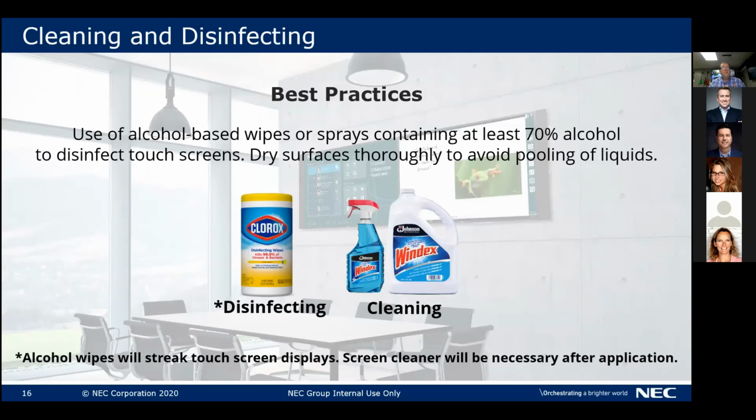Last but not least, before we end this presentation, I want to talk about cleaning and disinfecting. That's important. I've been using this slide pretty much consistently since the lockdown, just as a quick reminder. I always get questions: do I use a cleaner or do I use a disinfectant? Well, when you use a disinfectant wipe, it's going to streak. So yes, it will disinfect your product, but you're going to have streaking left over. That's why we recommend a combination of using a disinfectant with a cleaner to get rid of those streaks. That's a very easy thing to do. I'm sure a lot of us have rules and regulations that are calling for that.